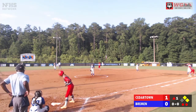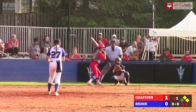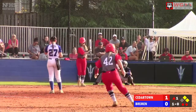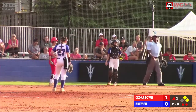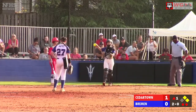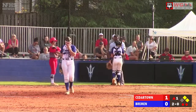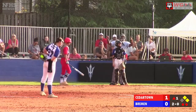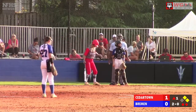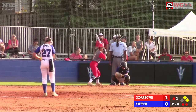Annabeth O'Neill is the runner at first base, number 4. Speed over there. Pitch on the way. And that's low, ball 2. That was close. Great job there by Barclay to take that one. She checked her swing. Big opportunity here with 2 outs and runners on first and second for Cedartown, to see if they can cash in. They already lead it 1-0 here in the top of the second.